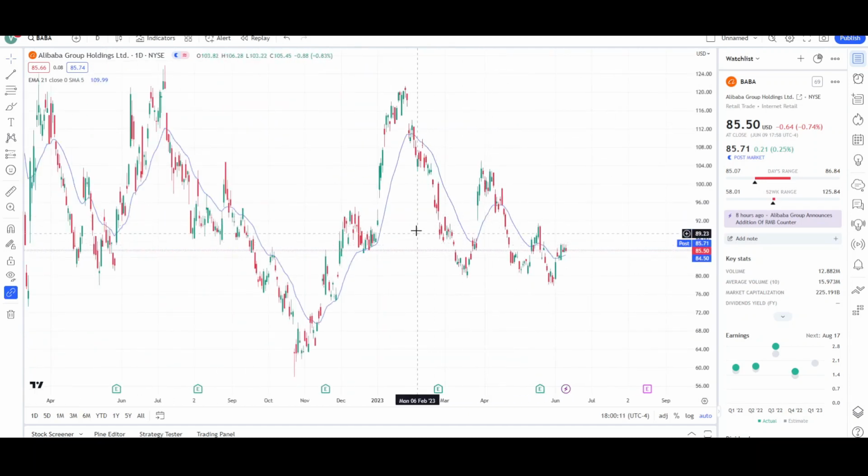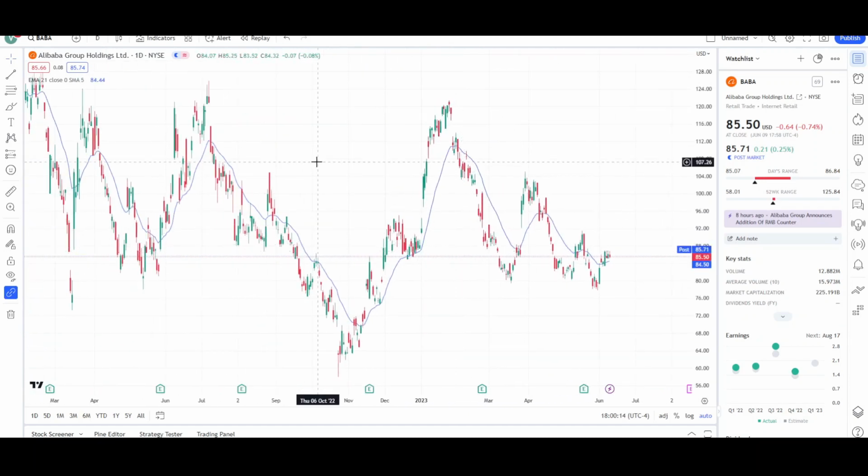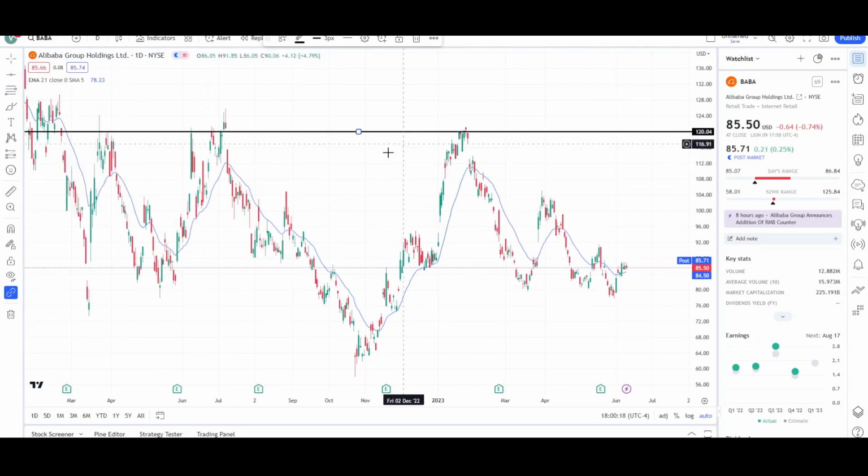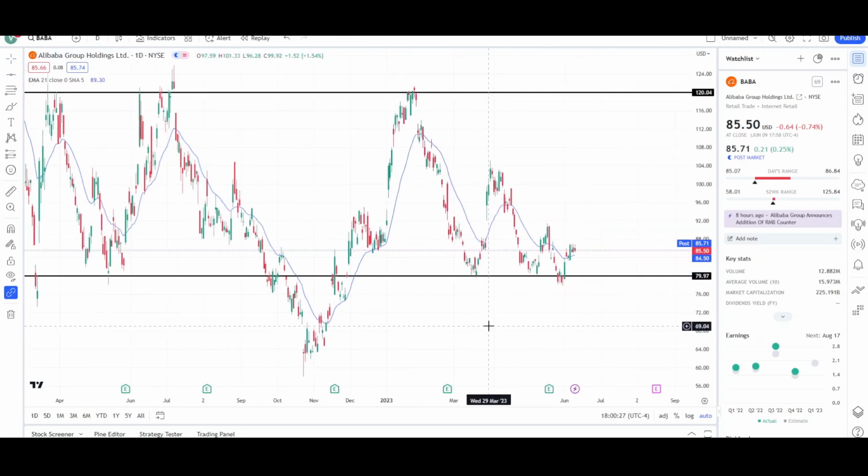So what's going on the chart? Why haven't we seen Alibaba start an uptrend yet? Well, basically Alibaba is just kind of neutral right now. So you can see there's this strong resistance at the 120 level, very strong support at the $80 level. So go ahead and mark those key levels.